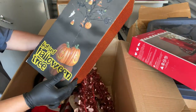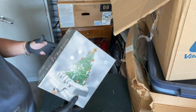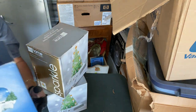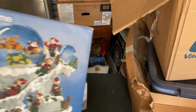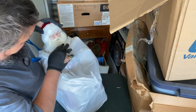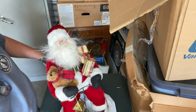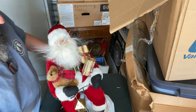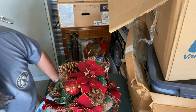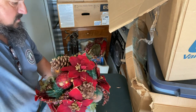See that? Halloween tree. This kind of stuff's good right here. It's a couple bucks, $5 maybe. At least 4. There's another one. Here's more. Little snow globes. $5. Another one. All this JCPenney stuff. Oh, we got a good looking Santa Claus right here. Look at this. He's sitting on a tricycle. That's a $10 Santa Claus right here. That's pretty good. Yeah. That's probably $6 right there.